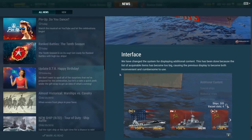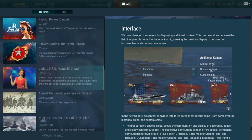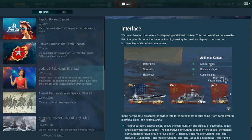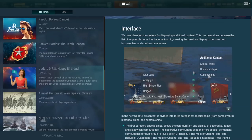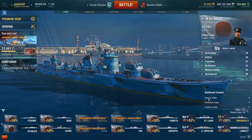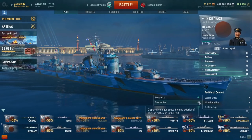Now, this is what I've actually fallen in love with: they changed the interface, and it just seems the game is so much clearer and crisper. They changed the way you can mess with the special camouflages. They've broken it down a little bit more. Just hover over the little gears thing over your ships and you can select those. When you see the green eye like this, it means you can see them. When it is blacked out, it means you have disabled seeing them. I've done it to the spaceship camos because I have a hard time with the flame coming out.